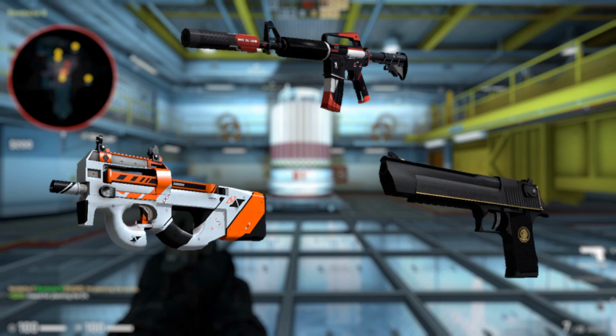Now let's take a look at the covert skins or red skins. They look pretty good and have bold colors, but are far from the best. They are the M4A1S Cyrax and the P90 Asimov. Breakout case also contains the Desert Eagle Conspiracy, which isn't a covert skin, but has a nice clean look to it. So all in all, some decent looking skins here, but the butterfly knife is definitely the most OP skin of them all.